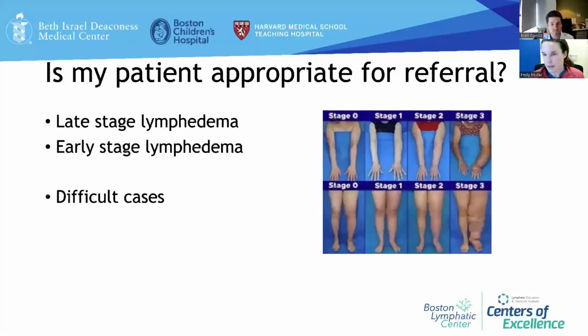So this is where I thought we might have a little bit of a discussion. Basically, is my patient appropriate for a referral to a surgical center for any one of these procedures? And as Brett mentioned, it's not just these super late-stage lymphedemas, with limbs that are really difficult to manage where you're stuck and want to know what your next step is for that patient. It could be these earlier stage folks as well.